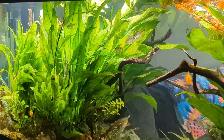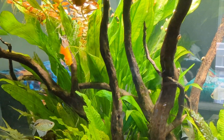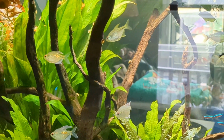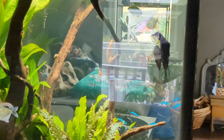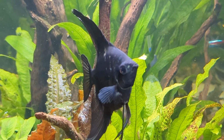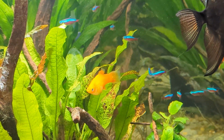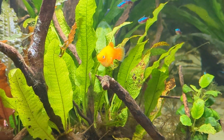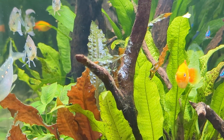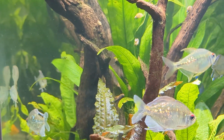Well, let's get going. After arriving at Sam's house, I was greeted by this stunning planted 125-gallon aquarium. This tank is just beautiful. It's got the soil and then a sand cap on top of it. As you can see, the plants are just thriving, as are the fish. This tank was immaculate. I could have stayed here for hours, but I was there to see the pond. I couldn't resist filming.